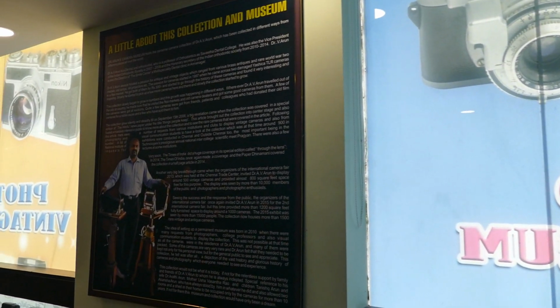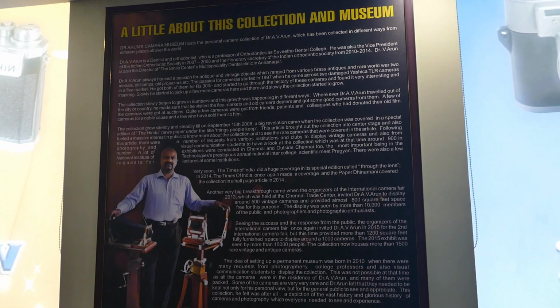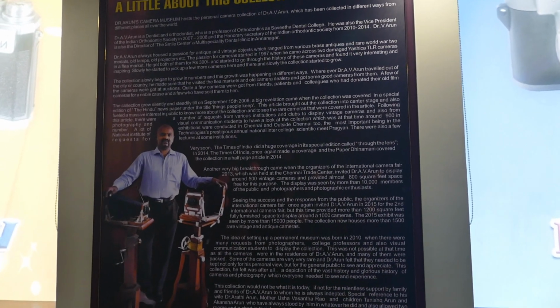Okay. This is Dr. Arun. A little about this collection and museum. Dr. Arun is a professional dentist. He has collected all these cameras for 20 years, and he is still collecting cameras. This is a little about this collection museum.